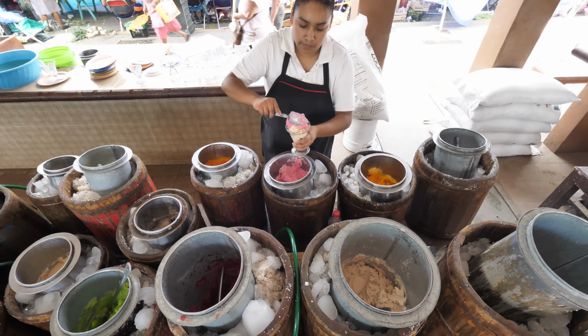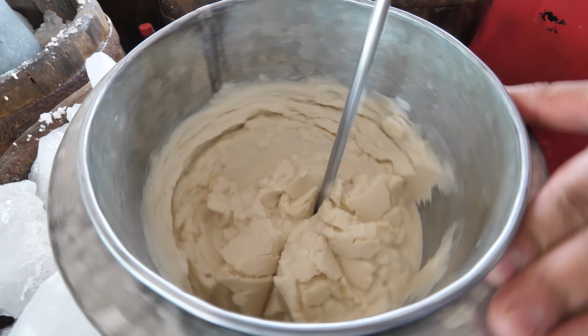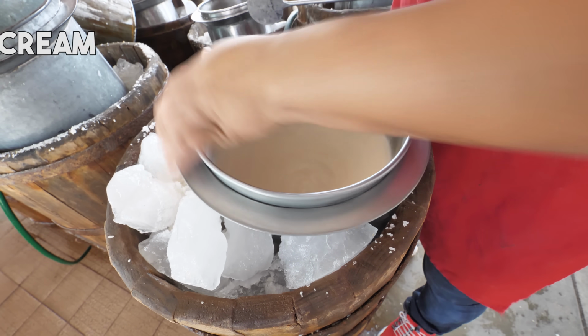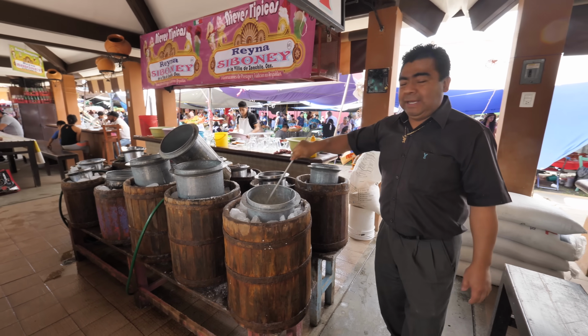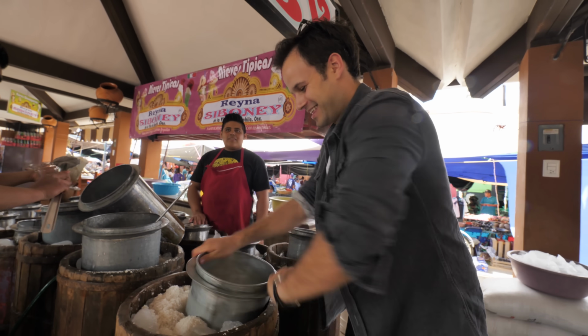Gracias. For our final street food, we found a famous ice cream stall serving up a huge variety of ice creams known as nieves, including the famous burnt milk and tuna ice cream. Here, our buddy Javier, who brought us to this market, showed us the best ice cream stall and introduced us to the owner. And after eating our famous ice cream, he taught us how to make it.